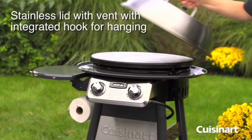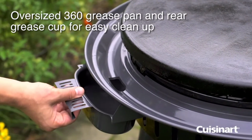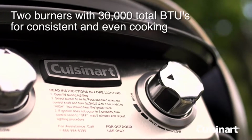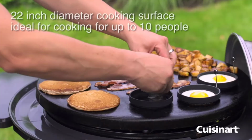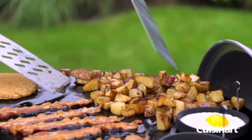Flat top grills are one of our favorite types of outdoor barbecue equipment. It provides the enjoyment of cooking outdoors with a stovetop grill's versatility. Also known as a gas griddle, hibachi, or teppanyaki, flat top grills have large flat cooking surfaces that are great for backyard parties, camping, and other outdoor events.